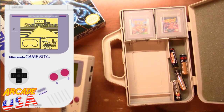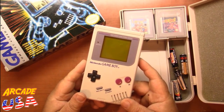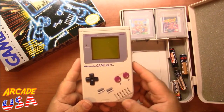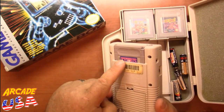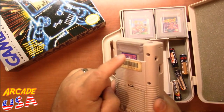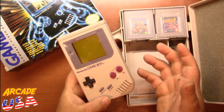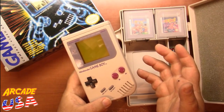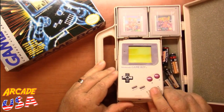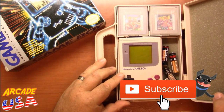Anyway, that's the 30th anniversary special video for the Game Boy. Did you have one of these when they came out? What was your motivation to buy it? Was it Tetris that motivated you like many others? I know a lot of people bought this just because it came with Tetris. What are some of your favorite games on the original Game Boy? Comment down below. It'll be interesting to hear what you guys think about the original Game Boy and some of the games that came out with it.